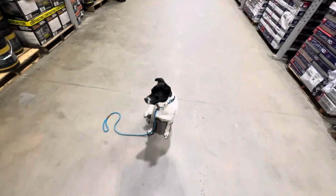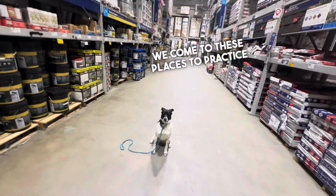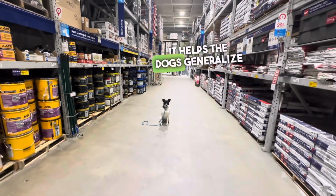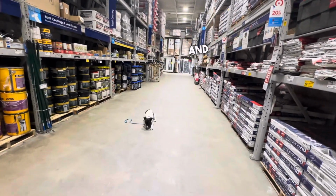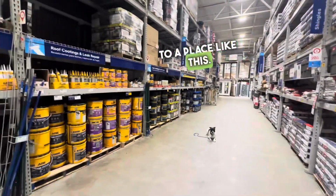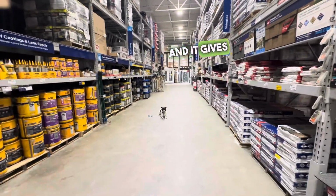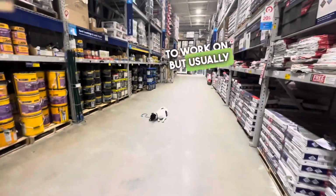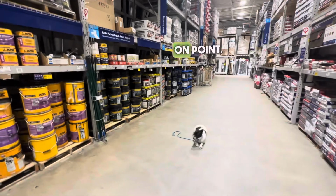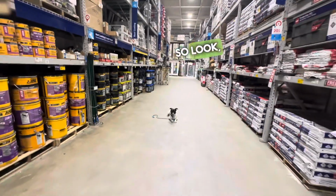Stay. We come to these places to practice in new and exciting and distracting environments. It helps the dogs generalize the training, and it gives us a good insight into what happens if we take you to a place like this. Do you forget all your training? And it gives us something to work on. But usually by the time we make it to Lowe's in the third week, they're just on point, right? So look, I put her in a stay.